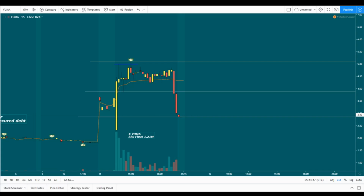Okay, so before I get interested in this stock at all, I need to see that momentum completely return, right? We got to break back above this median here, right? So that's the first thing I want to see.